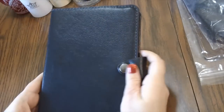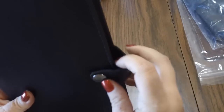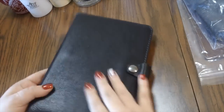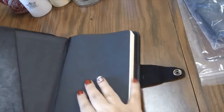Okay. Then the next item that I got here is the black journal cover. And as you can see, the strap is pretty roomy. So if you got a thicker notebook, you'll be able to get that in there and have it snap closed. So, this is a black one. Again, it's got the Edison logo on there. Here's the back of it. Okay. So again, it snaps open, and sometimes these snaps are a little bit hard at first.